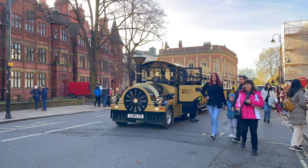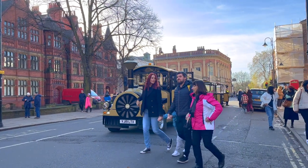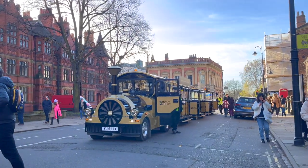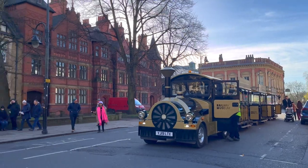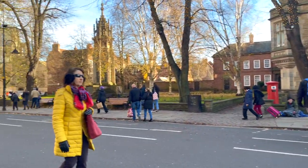The road train riders disembark at Duncombe Place near York Minster in the York city center. The journey on the road train from the Railway Museum of York to York Minster Cathedral and through the beautiful streets of York, including Lendal Bridge, on a sunny day during the Christmas market season is a memorable adventure filled with the magic of the season, historic charm, and the warmth of the city's atmosphere.